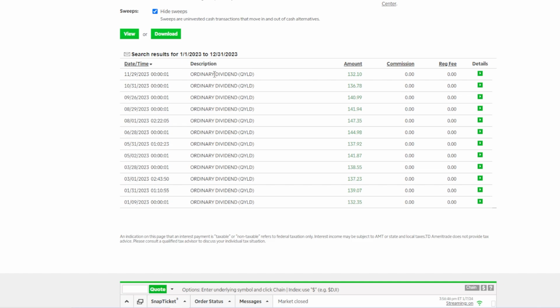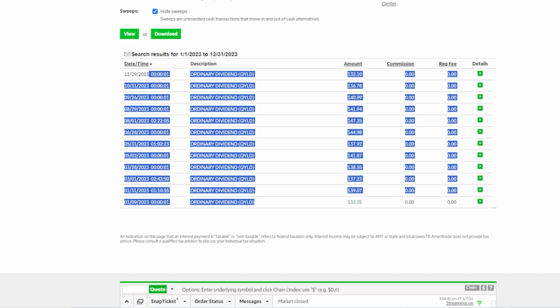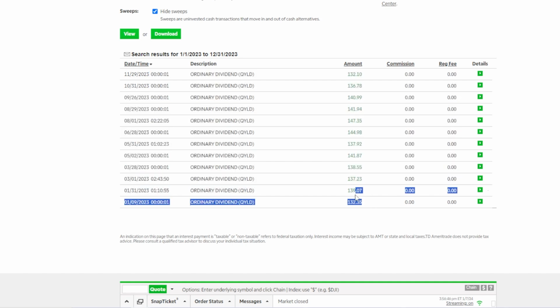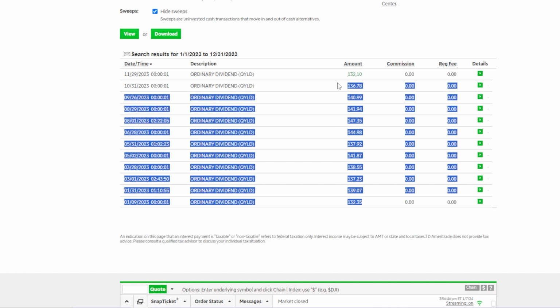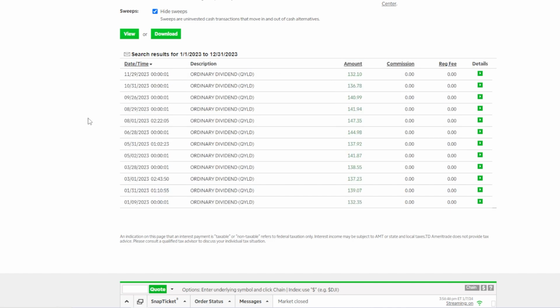Now, because I do own shares of QYLD throughout multiple of my portfolios, this is just one portfolio right here. But as you can see here on a monthly basis, in this portfolio alone, I earn anywhere from around $130 to around $145 on a monthly basis from QYLD. At least is what I've earned in 2023.